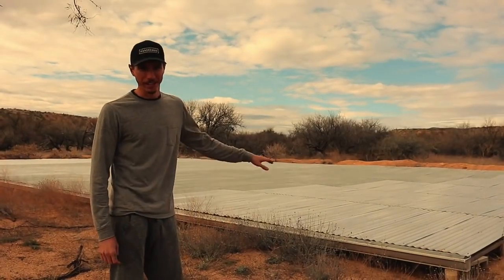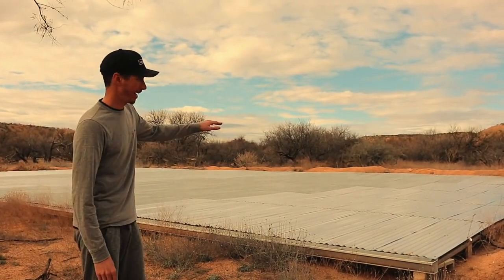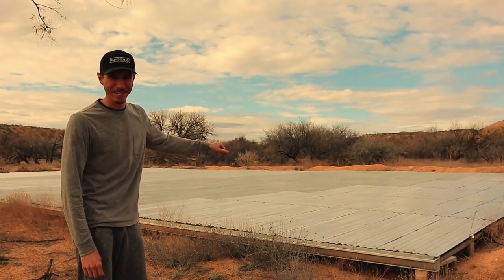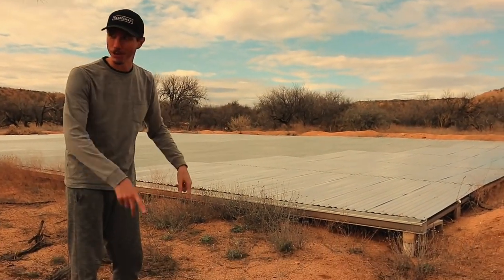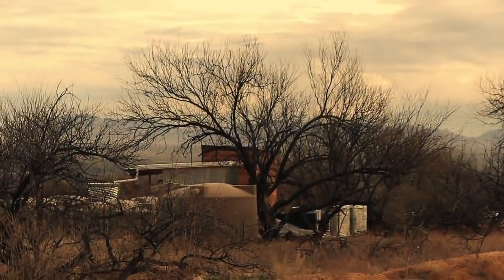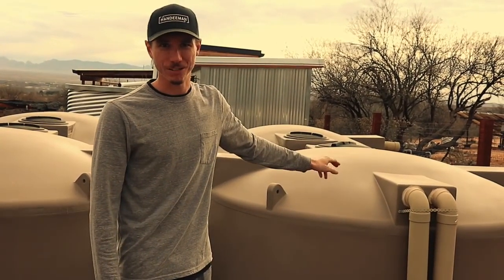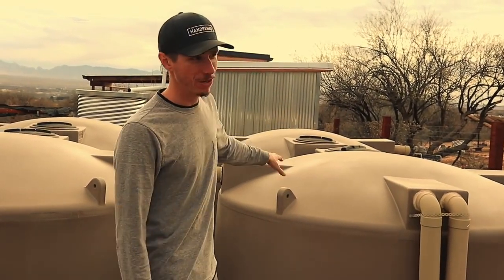So I built this 2,900 square foot roof, essentially on the ground, and water falls on it, goes down to the gutter, goes down 2 4-inch pipes down to the water tanks over there. Those 2 4-inch pipes come down underground into our main tank. It's gravity fed. So there's about 10,000 gallons of storage right here. Total, we have about 13,000 gallons between 7 tanks.